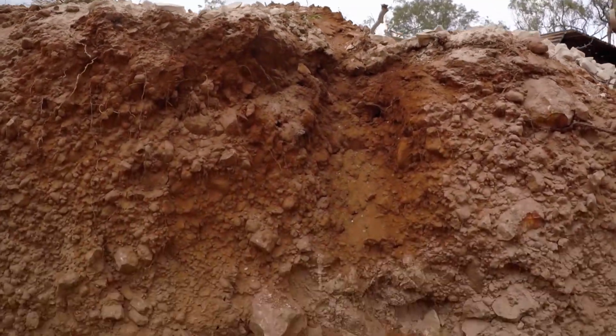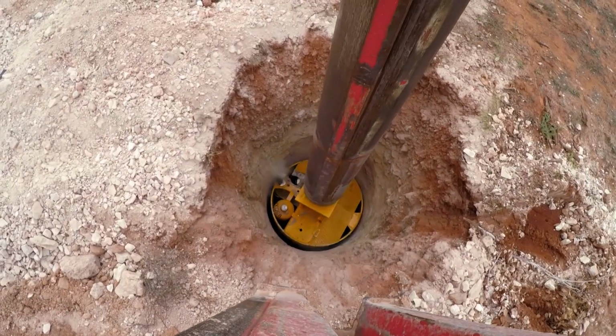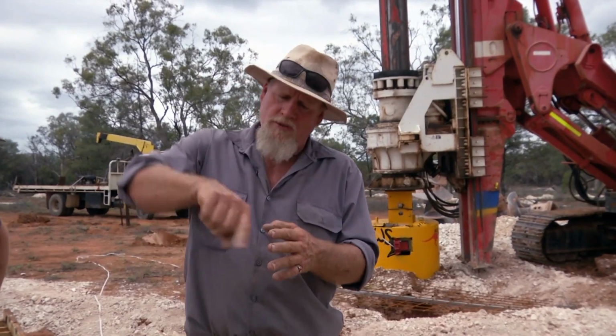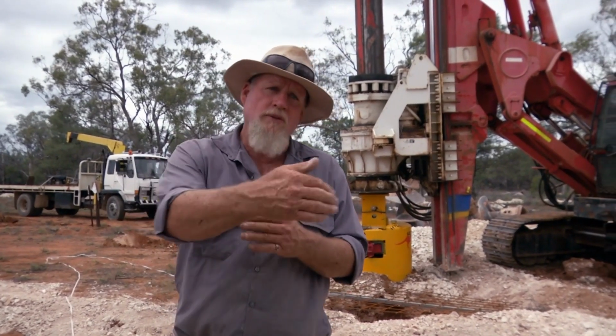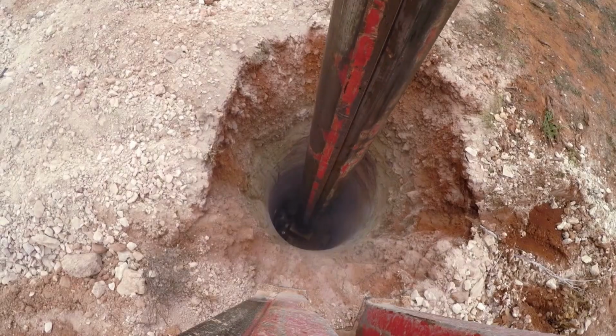Now we've got the shaft drilled straight down. Now we'll put this belling out machine down to the level or just above it. Mick will put the arm out, keep going round, put the arm out until it's at full extension, and that'll give us a 3 metre diameter circle.